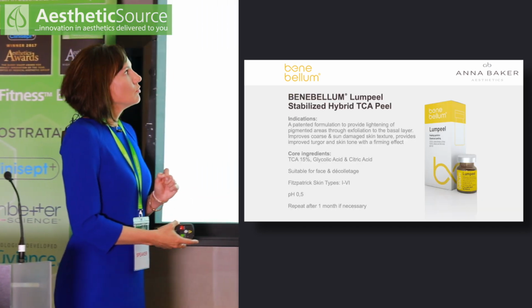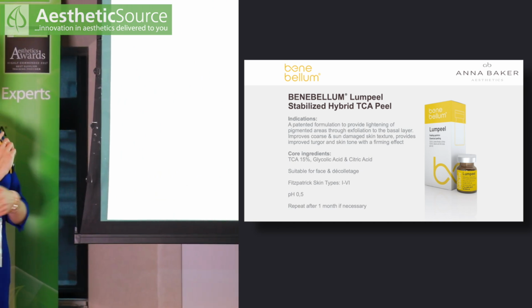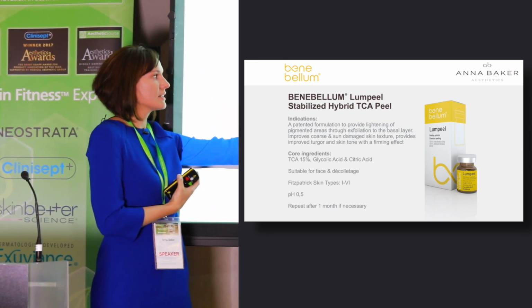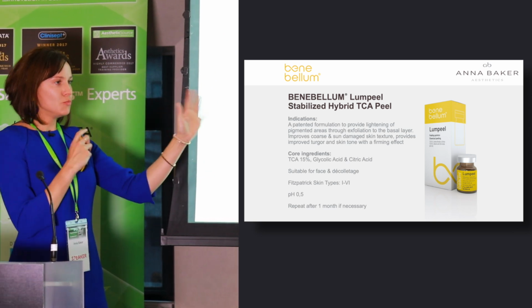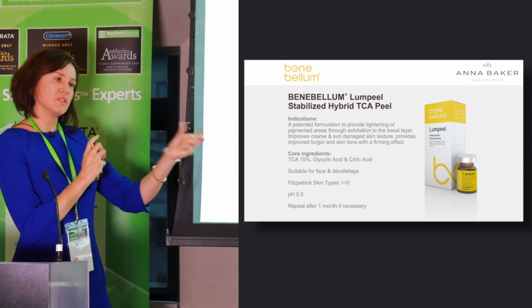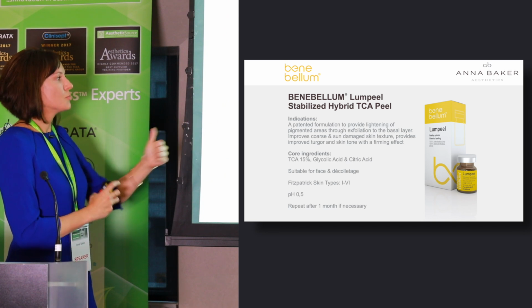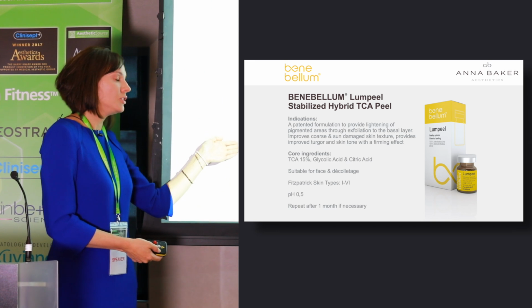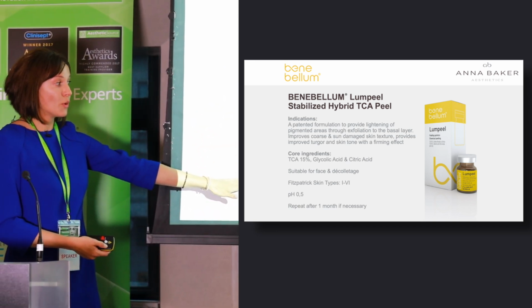So looking at the Benet Balloon stabilized hybrid TCA peel, this does still exist as a 15% formula, similar to the pain control equivalent that we've just seen, but we have the addition of the glycolic acid and the citric acid ingredient within this peel. It's pre-mixed, as I said, so you might remember seeing Dr. Xavier mixing a base solution with a carrier within the neat 50% TCA. We don't need to do anything like that. This is a pre-mixed TCA formula already, suitable for face and décolletage. And again, with suitable preparation, as we've just seen, you can use this on all Fitzpatrick skin types, but respecting the pH of this product, which is 0.5.